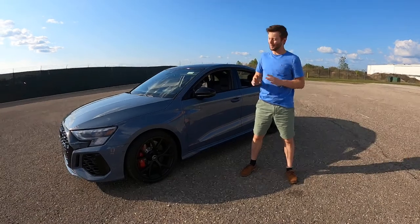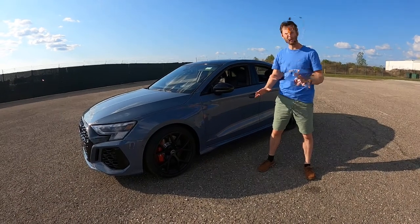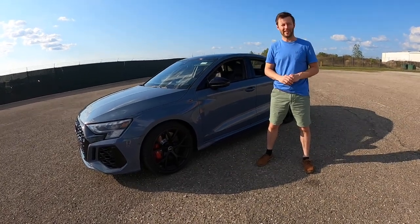2022 RS3. This car is really exciting because it's kind of unique in the hot compact, sports car-ish sort of market. And we're excited to show it to you. So without any further ado, let's get going.